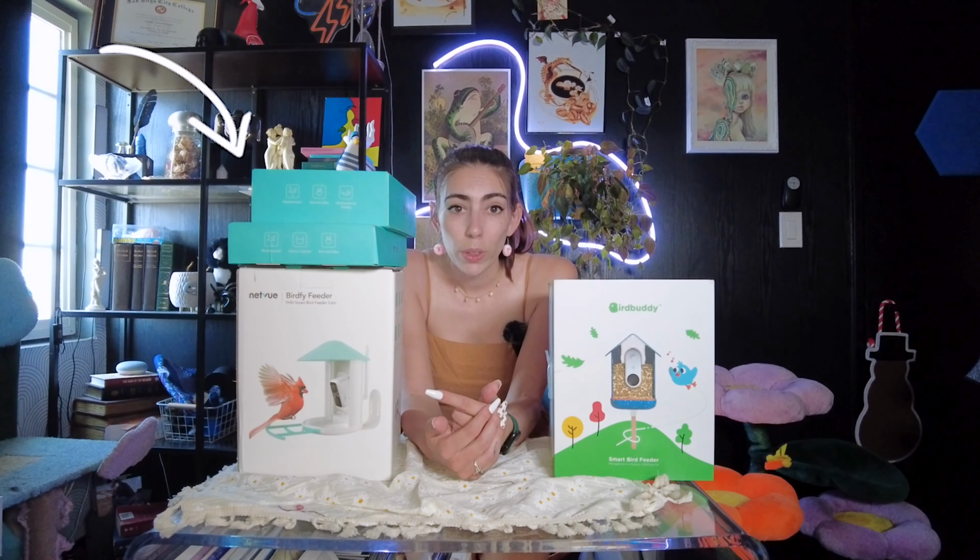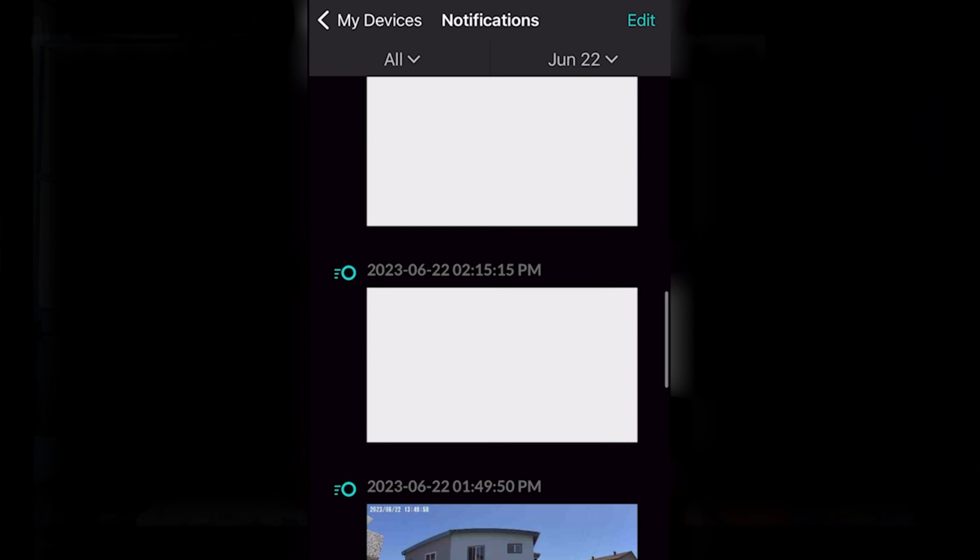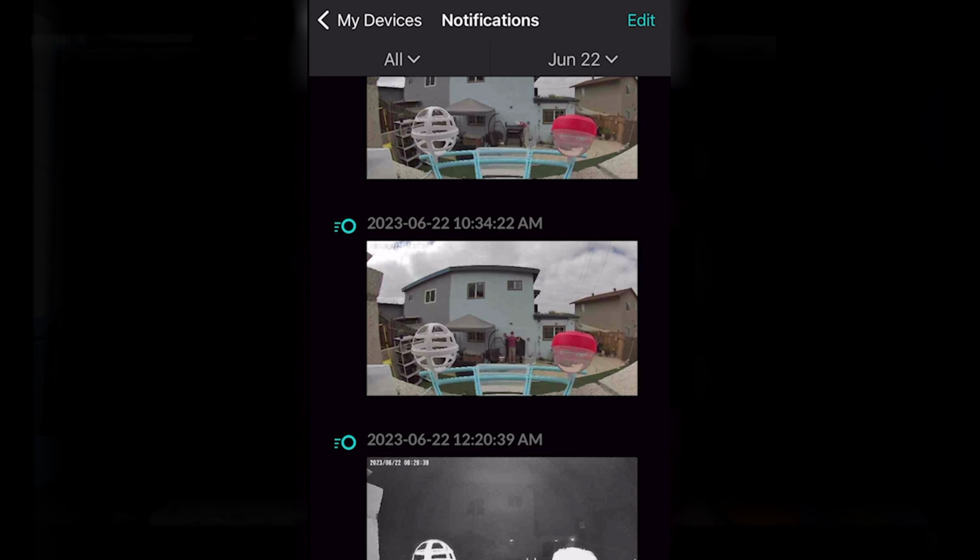The Netvue records any time that there is motion, whereas the Bird Buddy only records when it detects a specific bird. Not people, not movement, just birds. This one I had in my backyard and would go off when an umbrella was moving that was in the view, so I had to lower the sensitivity of the motion capture.